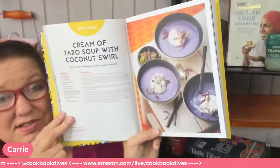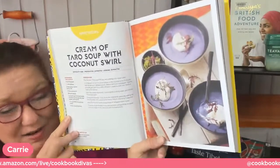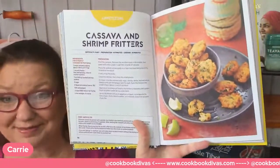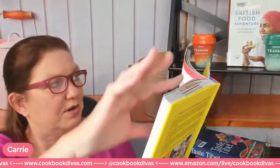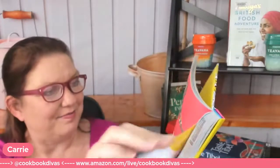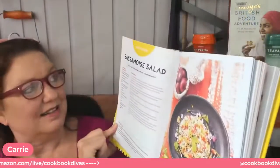Cream of taro soup with a coconut swirl. Taro is very, very purple. Cassava and shrimp fritters. Yum. Here's another chef, Soro Solo. It's from the Ivory Coast. And here's his recipes. Appetizers.